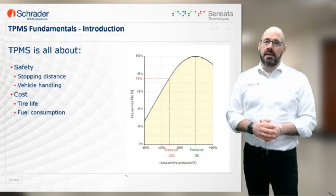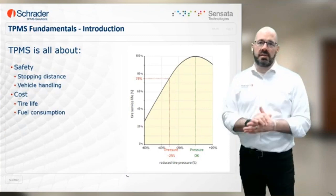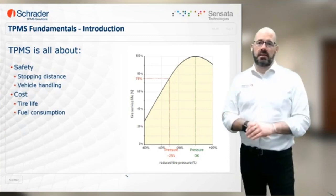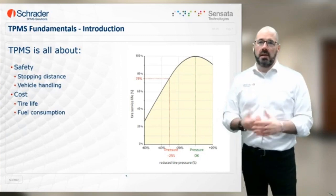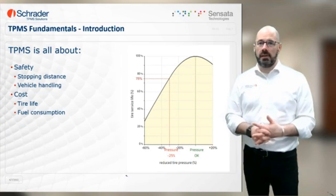So it is estimated that a tire that is underinflated by 20 to 30% can reduce the tire life expectancy by as much as 25%. So you're ending up buying tires far more often than you should.